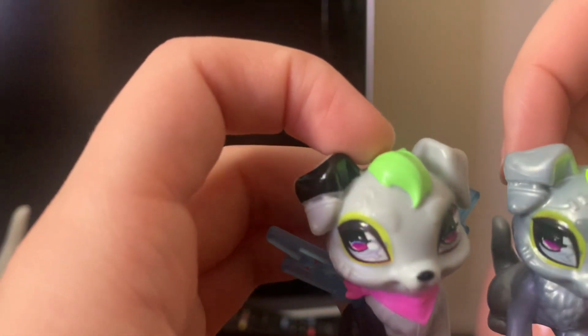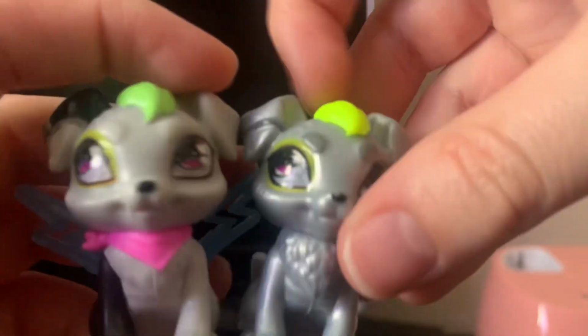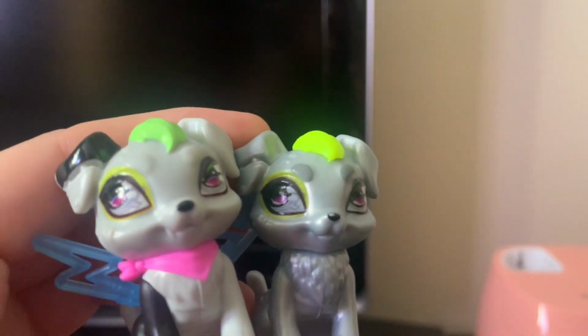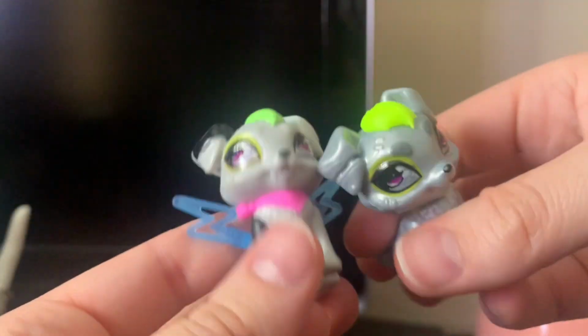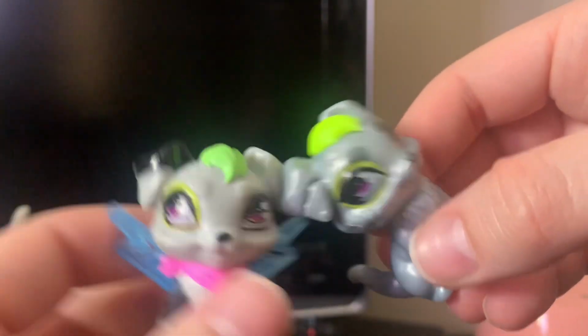His hair's a different color. It's a brighter yellowy green. I don't really know why they changed all that. It's weird, but okay. Besides that, he's pretty cute. It feels like he is made out of a cheaper plastic. I don't know. It could just be me, though.